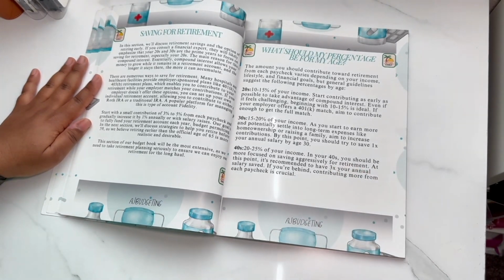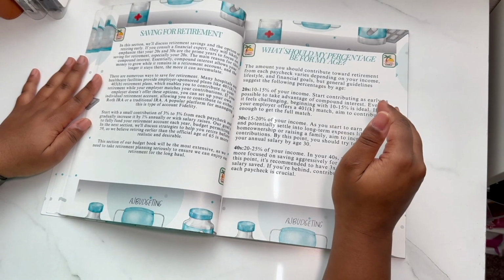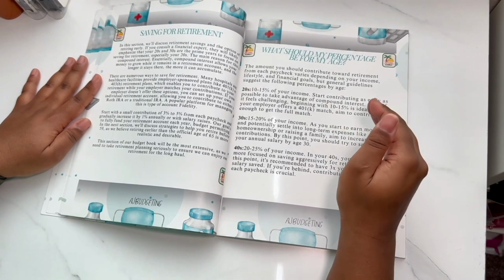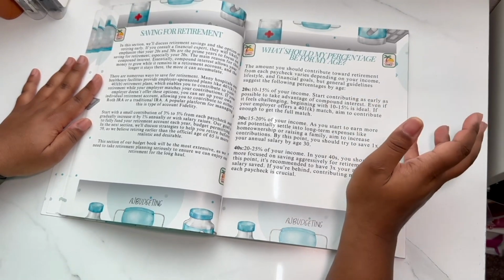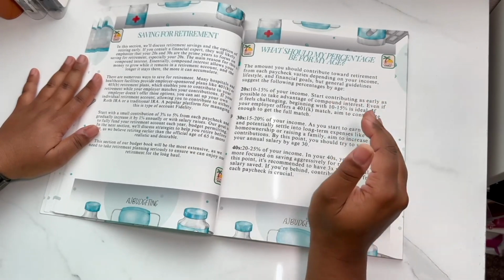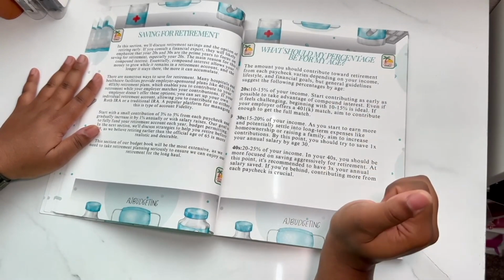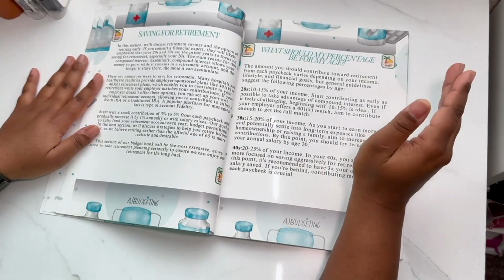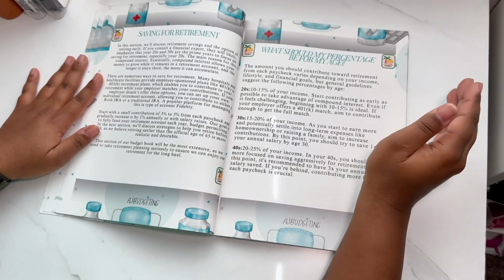I know my hospital is a 5% match, and I currently do 10%, and then they match 5%. So now I am at 15% basically. But I'm only contributing 10%. So what should your percentage be for my age?